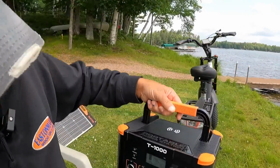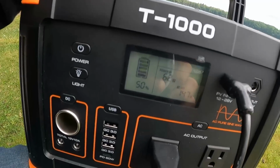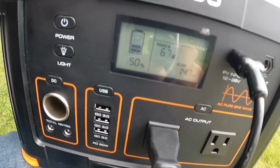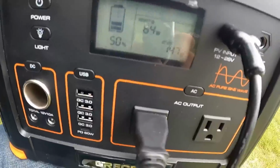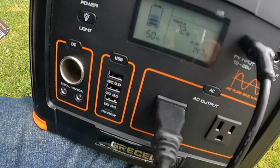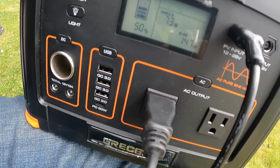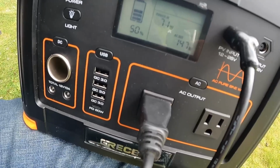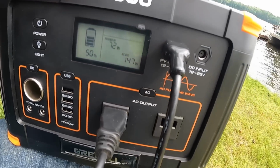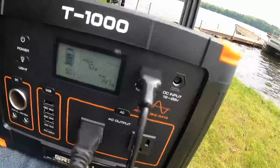I just want to look at this again here. Right now I'm getting 63, 64, 67 watts going in, and going out is 147 into the bike. And we're still at 50% charge. So if I left this plugged in for probably a good 3-4 hours, it would fully charge without any load going out of it. But I've got a bike ride I've got to go on before I leave.